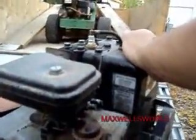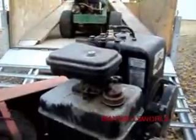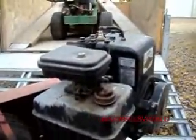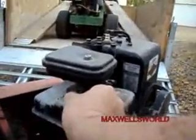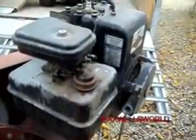Okay, so if I'm reading this right, this is about a 1965, if I'm reading it right. So you have a classic kind of almost unit. It's kind of comparable in age to my old Cub Cadet that I had. Everything seems to be free on it. The recoil's a little bit sticky, but it does recoil. The engine will turn over, but it doesn't fire, of course. So we'll get these unloaded and see how it goes.